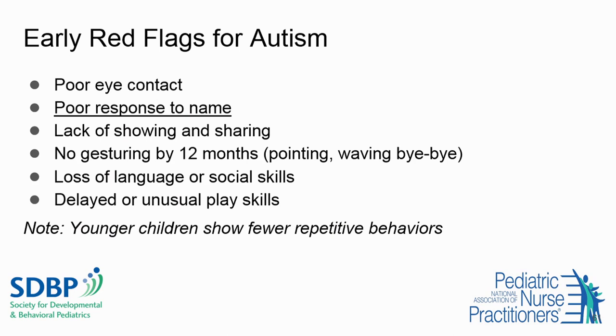So thinking about a young child, the early red flags that you want to be attuned to are deficits in early social milestones. So making eye contact, using gesture. So young kids should be pointing at around 9 to 10 months, and kids with autism are often not pointing. Not responding to name. This is actually the most predictive symptom in a young child. Not showing and sharing, not gesturing. And then any kinds of atypical features like regression in skills or in language skills or unusual play skills.